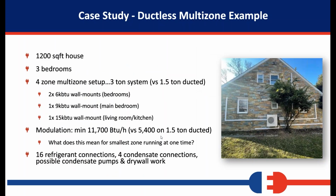Let's look at a case study with a multi-zone example. So this is a multi-zone system. This is not a one-to-one, but a non-branch-box system. So we have one unit on the outside of the house, and we have line sets that are all over the house going to various places in the house. So this customer has 1, 2, 3, 4, 5 zones, or however many zones it is. Let's just look at a case study that's not necessarily reflected in this picture, but a 1,200 square foot house with 3 bedrooms.